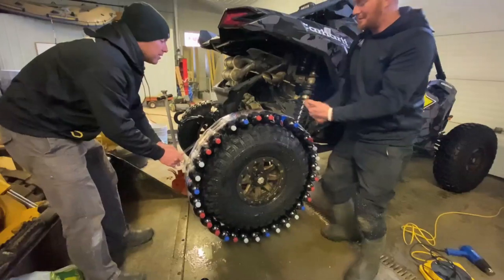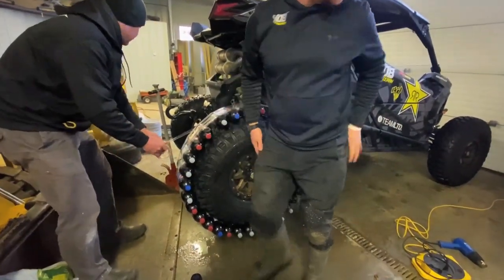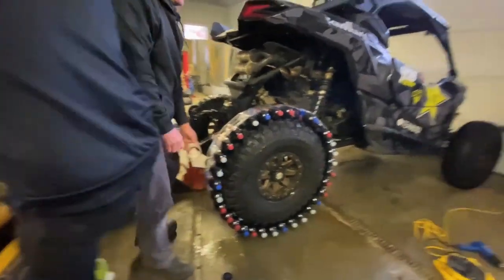Hey, driver. You should find a little piece of wood so you don't burn your fingers off. That's a good idea. Here, hold on. Let's grab this right here.